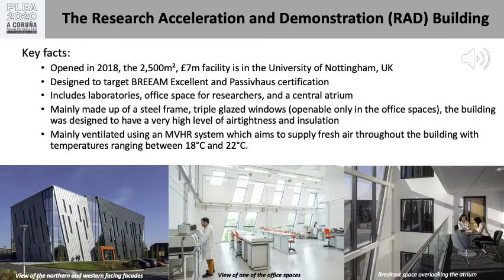The building we studied was opened in 2018 and is located in the University of Nottingham. It includes laboratories, office spaces, and a central atrium. It's a steel frame structure with triple glazed windows, highly insulated and airtight. It's ventilated using an MVHR system, which aims to keep the indoor temperature from 18 to 22 degrees Celsius.